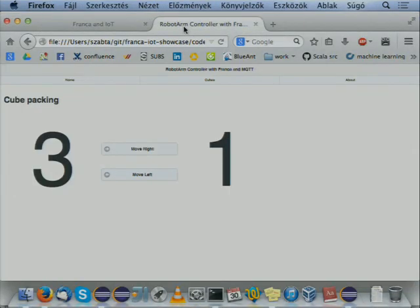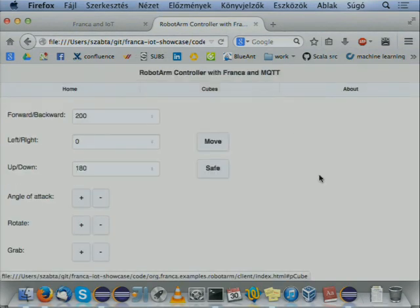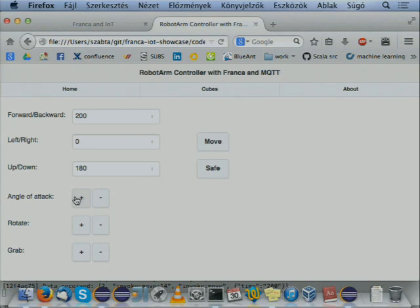And then I have this UI here, which I will just zoom in on a little bit. This is a really simple UI. Here you can see some lower level controls. We have translated the X, Y, Z coordinates to forward, backward, left, right, and so on. Then we have some other movements here, like angle of attack. The standard point for the robot arm is the point between the gripper. That is where the angle of attack is calculated from.